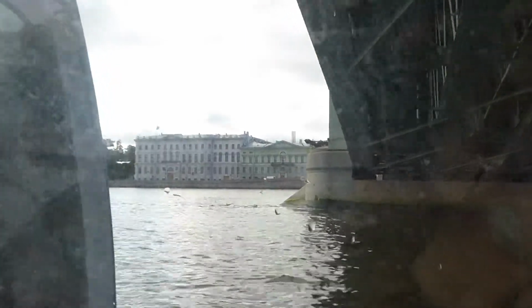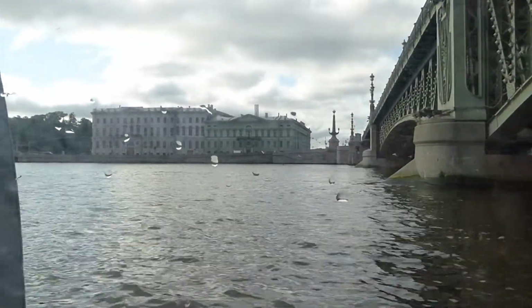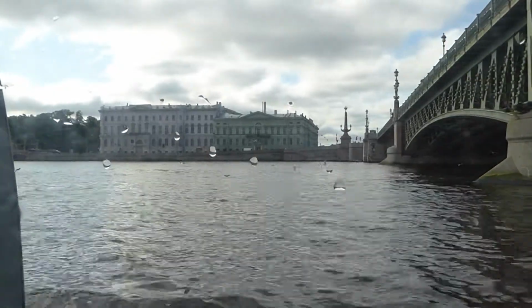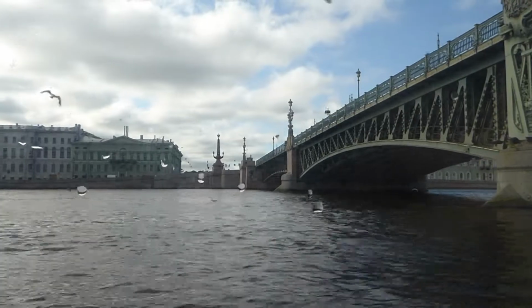And now we are sailing under the Troitsky Bridge. There's an urban legend that this bridge was designed by the engineer Eiffel to build the Eiffel Tower. But this is just an urban legend because he was only a shareholder of the company which designed this bridge. And this was the French company, Baltic. Those of you who have been to Paris might notice the similarity in this bridge with the bridge of Alexander III in Paris.